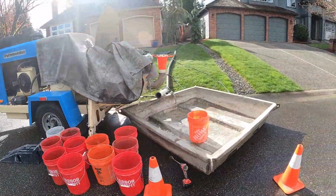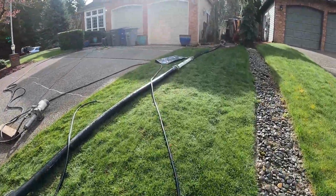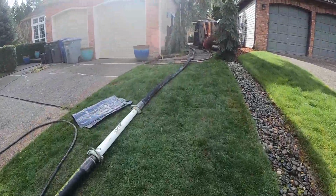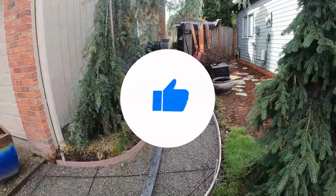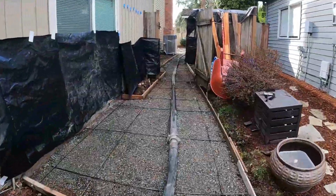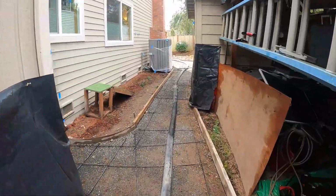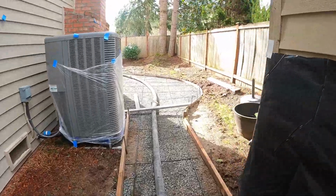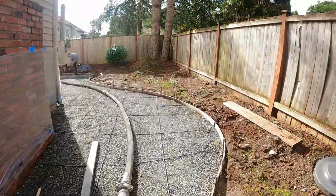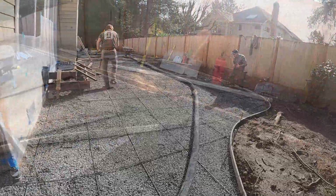Today we are in Sammamish, about to pour a giant stamped concrete sidewalk, patios, and stairs. Got the line pump set up, ready to go. Give you an idea of what we're dealing with today. We'll pipe through here, coming around this corner. We have 1,005 square feet through here.